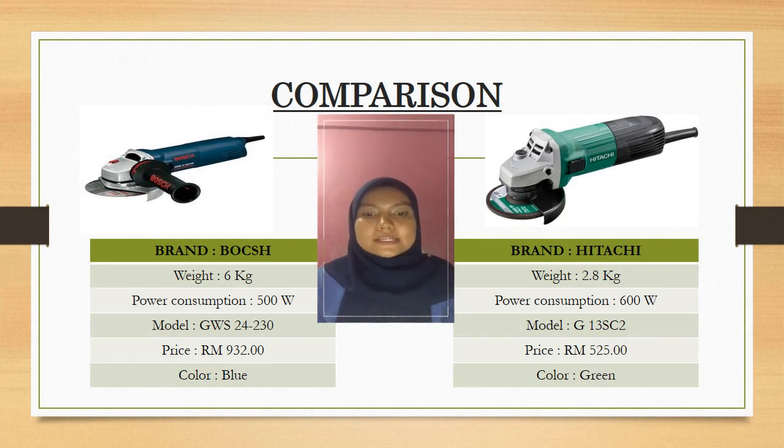The comparison is between the grinder machine from the Bosch brand and the one from the Hitachi brand. The Bosch brand weighs 6 kg, with power consumption of 500 watts. The model is DUE30022 and the price is 932 ringgit, and the color is blue.